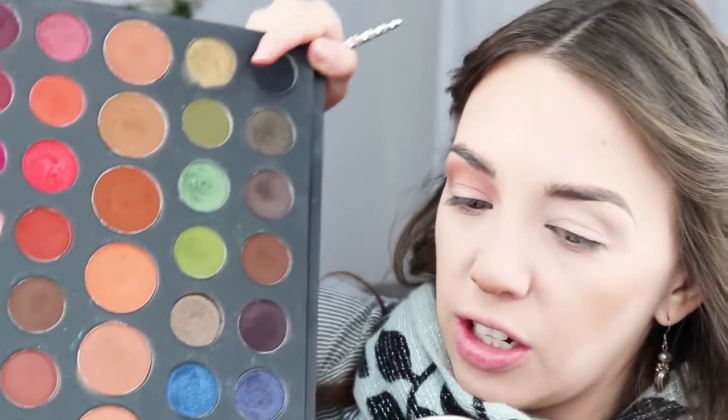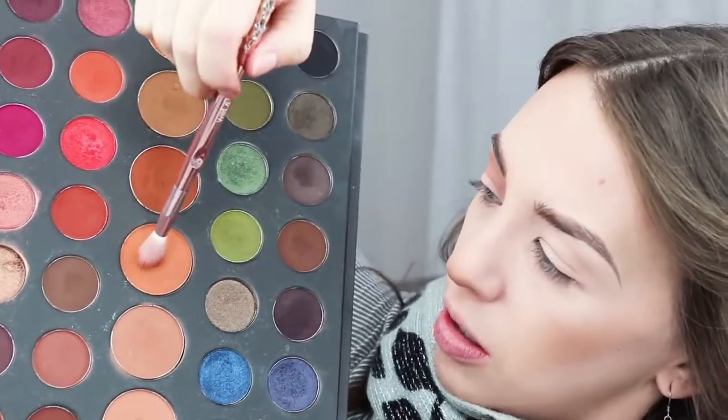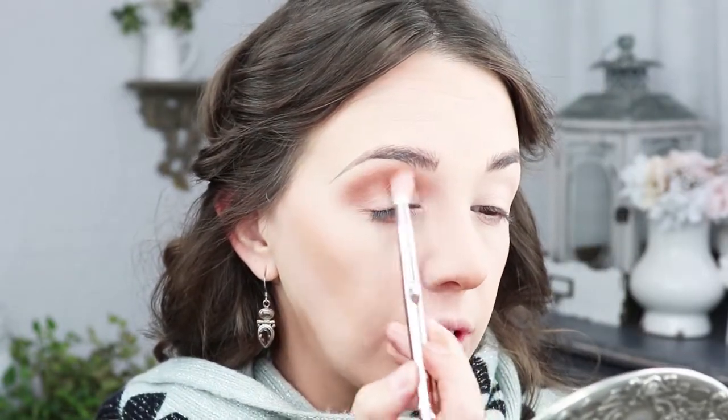I think what I'm gonna do is do that orange shade, kind of mix it in a little bit, and I'm just taking that same brush. So I am now using the orange shade right next to it, right here. And I'm just gonna use the same brush and kind of blend it in softly underneath.